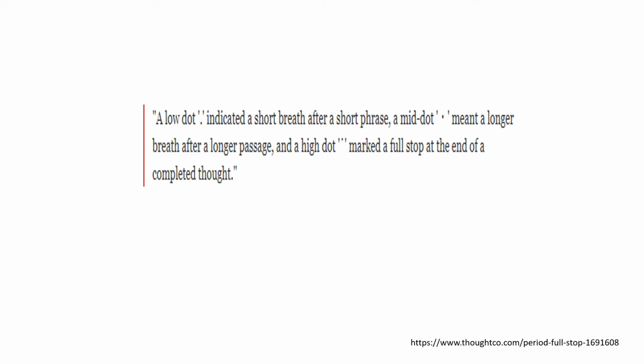I was able to find this. A low dot, as we would write a period today, indicated a short breath after a short phrase. A mid dot meant a longer breath after a longer passage, and a high dot marked a full stop at the end of a completed thought.